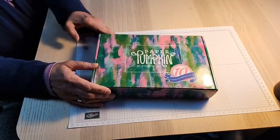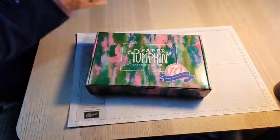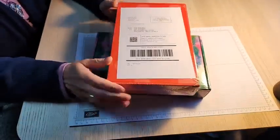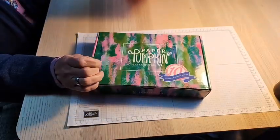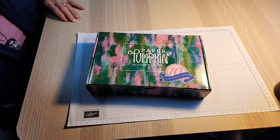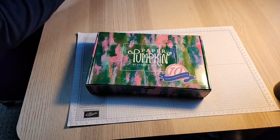And this is the March kit. So you can see that we celebrated 10 years of Paper Pumpkin in March. I got my April kit today. I know some of you got yours today. One of you says it is delivery pending, so I need to reach out to you and see what is going on there. I think you got the March kit, and we need to find out, maybe your mailbox was full. I don't know. So this is how the kits come.